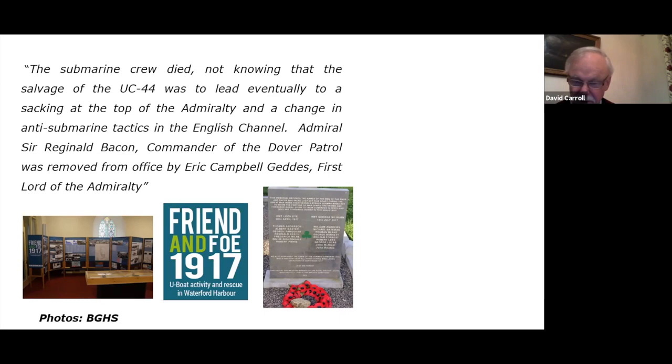So those people, sailors and the German sailors, were all remembered in a very nice weekend of commemoration. We had a beautiful concert, walk around the village, reed laying, and an exhibition, as you can see there. And it was a wonderful tribute, and well done to everybody involved in that.